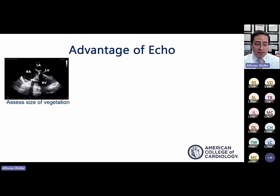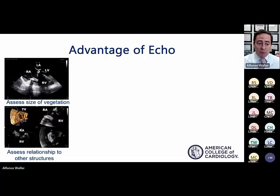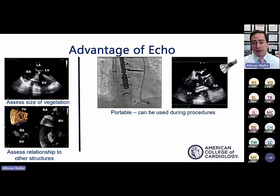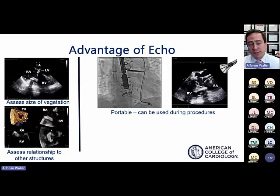The advantage of echo is we can assess the size of valvular vegetations. So here's a bioprosthetic valve in the tricuspid position that has mobile echo densities consistent with valvular vegetation. We can look using 3D, we could assess relationships to other cardiac structures. And it's also very portable and can be used in procedures.